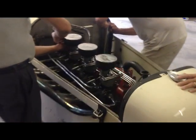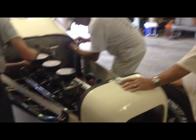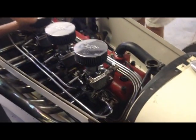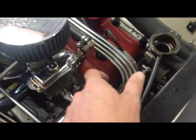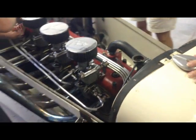We just took a look at the old Gia with these guys, and they gave me some ideas on maybe helping her run a little bit better. These guys are, oh, check this out, I forgot to show this. The spark plug wire is all in the steel lines there.